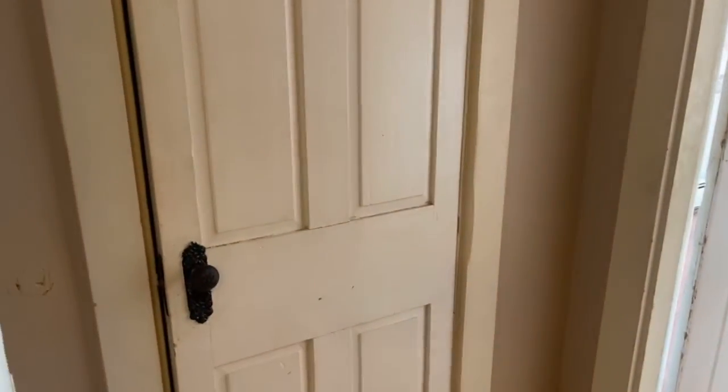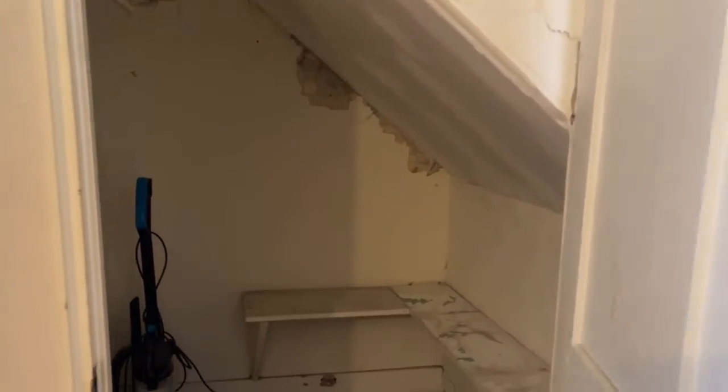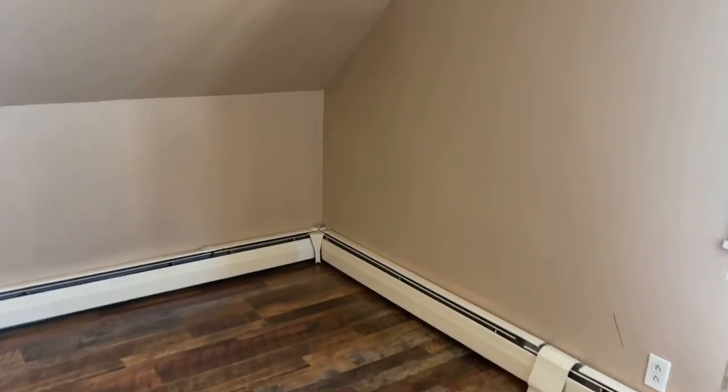So down the hall here, this little door is a closet. Right here. And this is another bedroom right here. So you've got a closet.